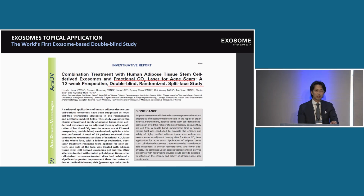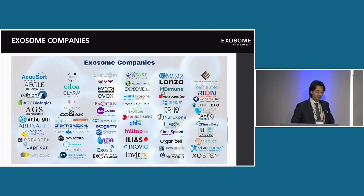This was using a fractional CO2 laser in acne scarring, basically showing the side that was treated with our topical exosomes had decreased redness, decreased downtime, and better overall results. These are the types of studies that we as an industry need to continue to publish to help move this forward. So what's really happened over the past year?